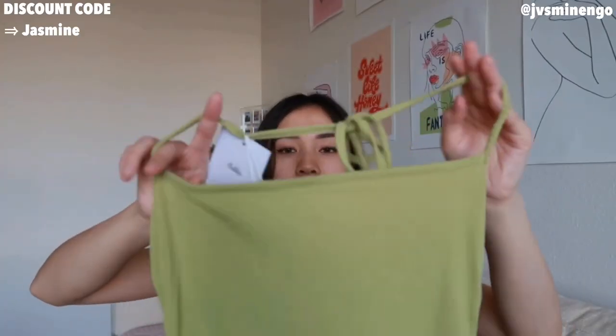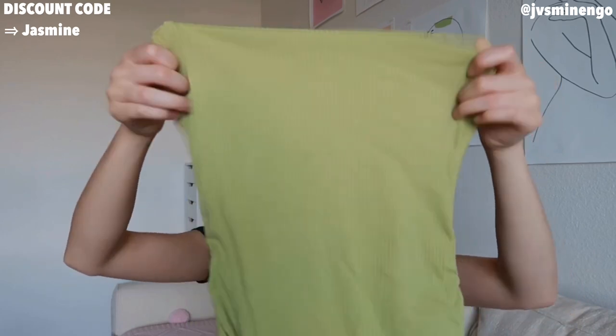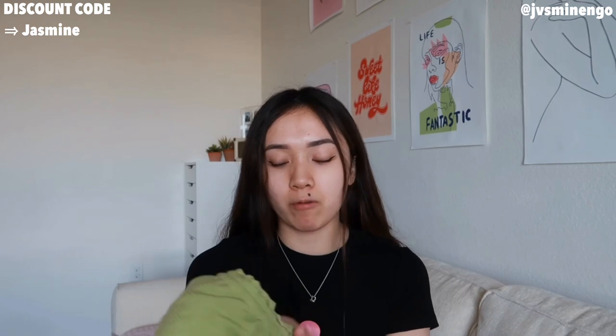The straps on this are kind of odd. It's not like normal straps, you just tie it like a halter top, and I feel like at first I didn't like it, but now I feel like it's really nice. I got this in a size small. It fits perfectly. It's super cute, super stretchy, so I feel like I could have gone for a size extra small, but I got a size small to be safe because the last time I ordered, I got some items that were extra small and they were really tight, so I just started getting size small for dresses.